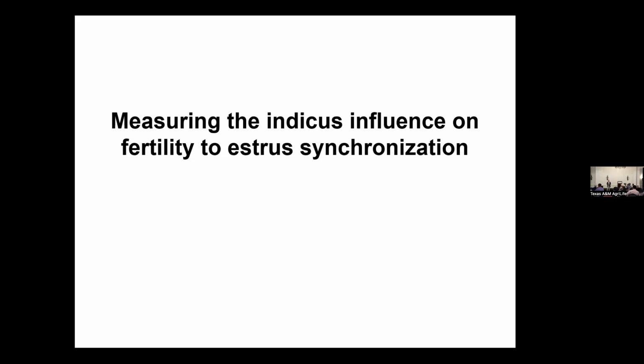But one of the big problems is that if you ovulate the accessory CL on the opposite side that the pregnancy is generated in, you run the risk of terminating the pregnancy if that CL regresses. So it's a little bit of a problematic situation. There's been a lot of work done with progesterone. Mario's done a lot. I'll let him speak to that.